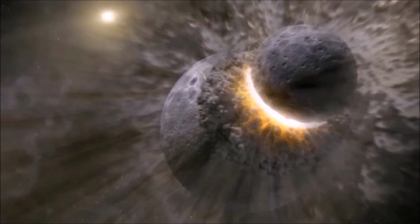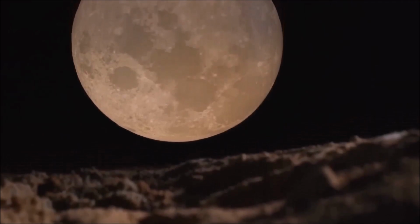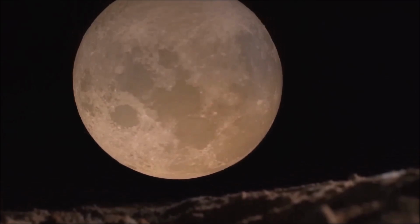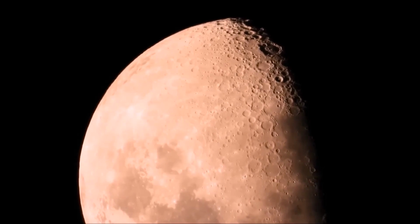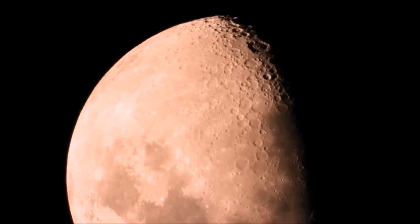It features large craters, mountains, plains, volcanic structures, and deep valleys. A significant portion of the Moon's surface is covered with craters caused by meteor impacts. These craters vary in size and depth, with one of the largest being the South Pole Aitken Basin near the Moon's south pole, which is also the deepest point on the Moon.